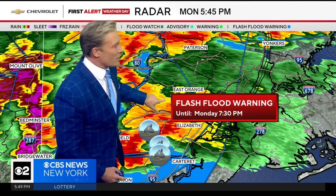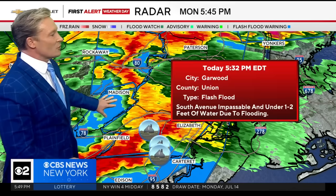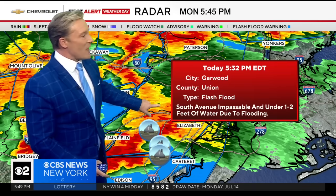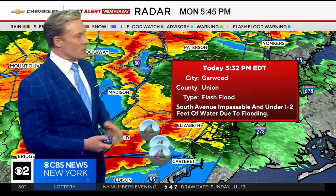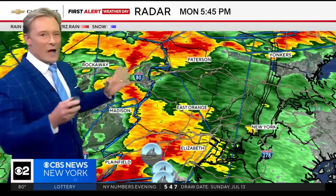Here's that flash flood warning that we just talked to you about. It stays in effect until 7:30 in Garwood. South Avenue is now impassable. It's closed. You're under 1 to 2 feet of water due to the situation out there. It's all throughout the area.